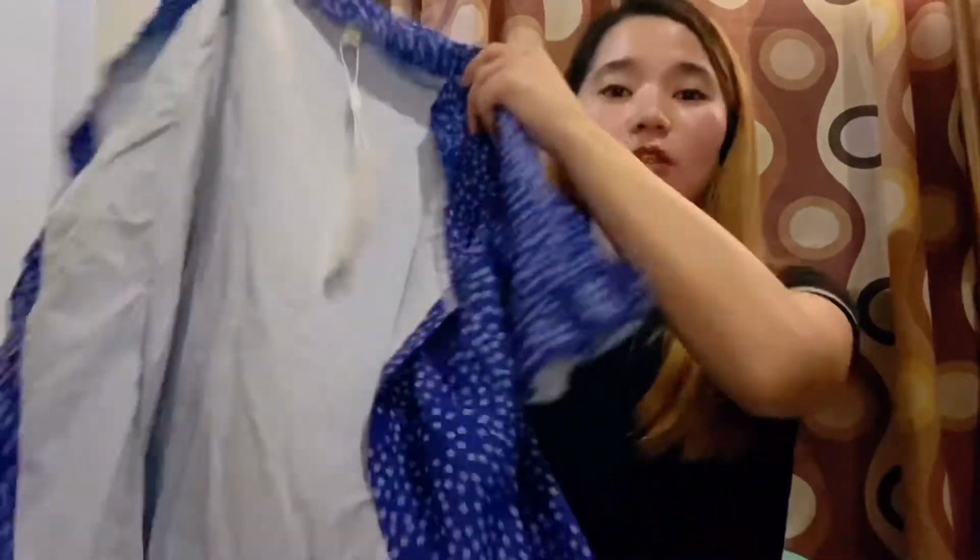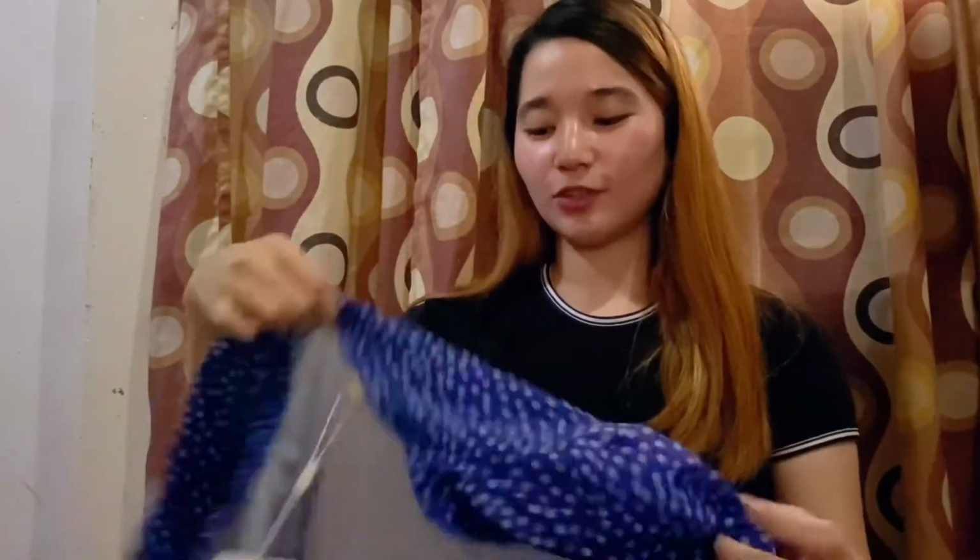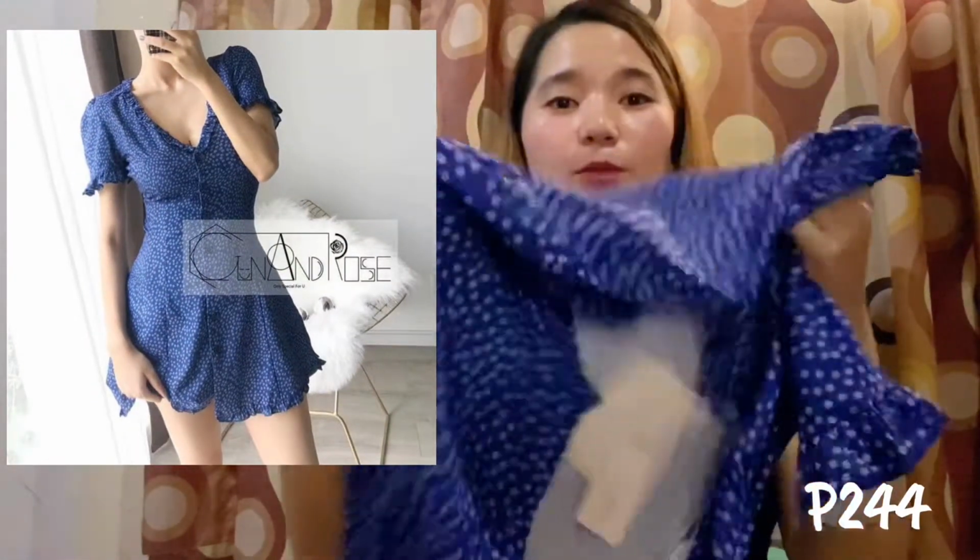Susuotin ko sana sa El Nido rin, kaso hindi natuloy yung El Nido dahil COVID. So, ito. Super nice din ng quality niya. Super mura lang nito. Ilalagay ko na lang yung link niya dito. Pero hindi ko na siguro try, ika-grab ko na lang siguro doon sa shop na binilhan ko. This one, the blue one. Ito yung design niya. Star yung design nito.